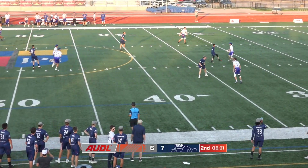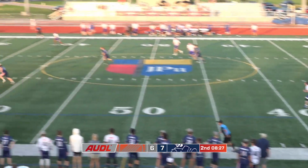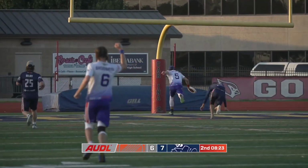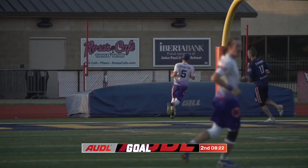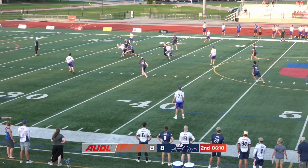So Starkle receives. A lot of hang time. Lets Dallas defense come set up. 2-on-1 in the end zone. Great put from Starkle. Swiatek in stride catches that goal.